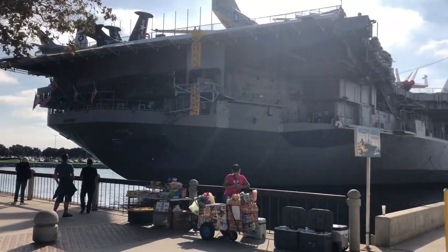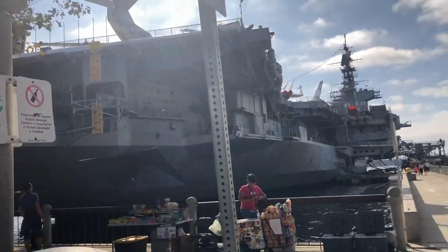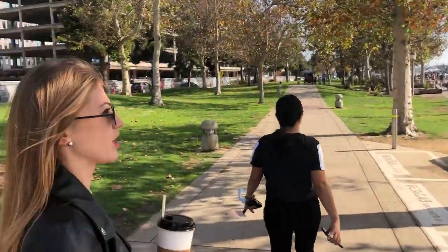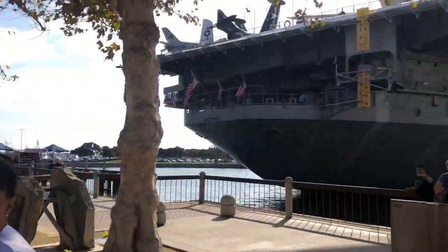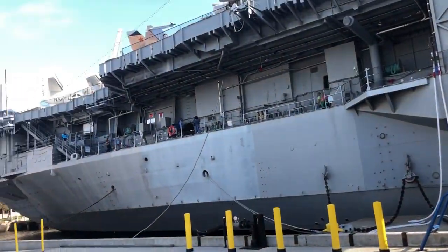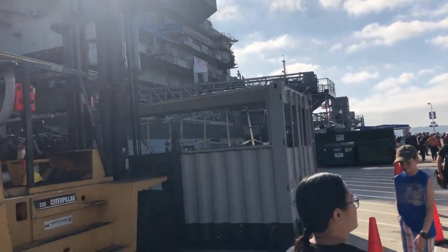So guys, this is the ship, the USS Midway, and this ship is the museum itself. And here are my friends. Okay, if you want to go to the museum, please. Yes, so this way. And this one is the aircraft carrier. Now I was about to visit the USS Midway CV-41 museum, and I saw my friends, they are also visiting there, so we will go together.